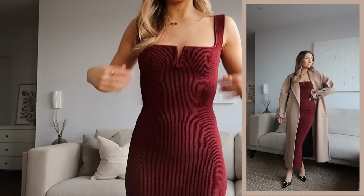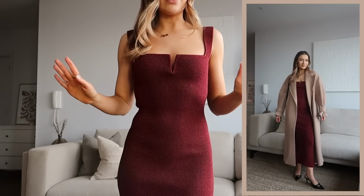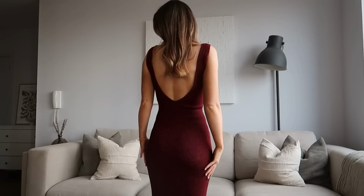It is such a thick ribbed knit. I love this neckline. I find it so flattering, and then it's got the most beautiful low back. So yeah, I'm just obsessed with this dress. I feel like it would be perfect for a city break, especially if you're going somewhere like Paris. And yeah, like I said, I personally love to do one really dressy outfit when I go away.